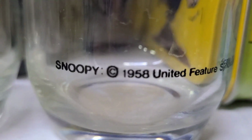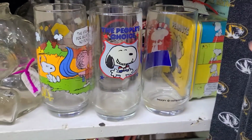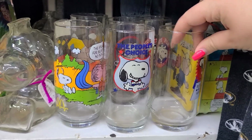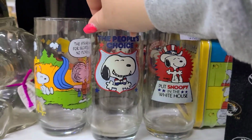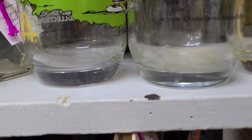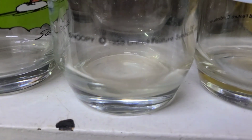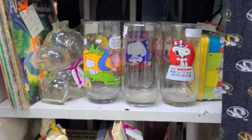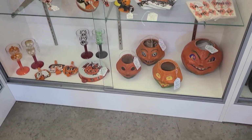Here we have some Snoopy glasses. That one said 1958 on it, I believe. And the other one also says 1950 something on it. Well, they were just really cute, you know, patriotic little Snoopy glasses. I really liked them. What's this one say? 1958. So, yeah. They were cool to look at, and I was actually telling Luke that I want a set of Snoopy glasses. They had like a whole Snoopy booth right here. Well, I guess it's Peanuts, actually.